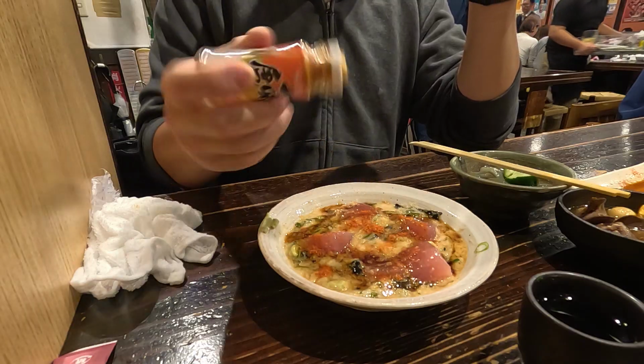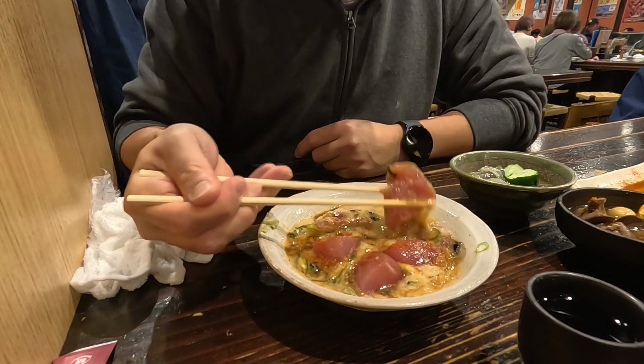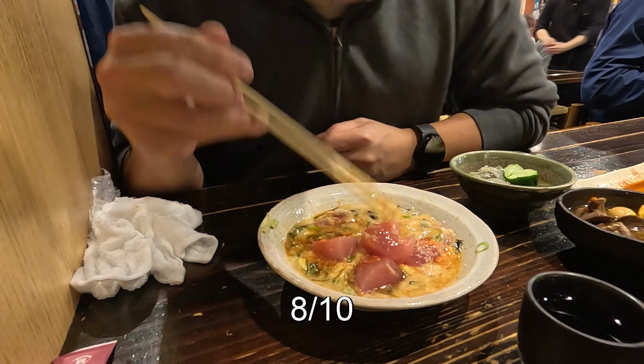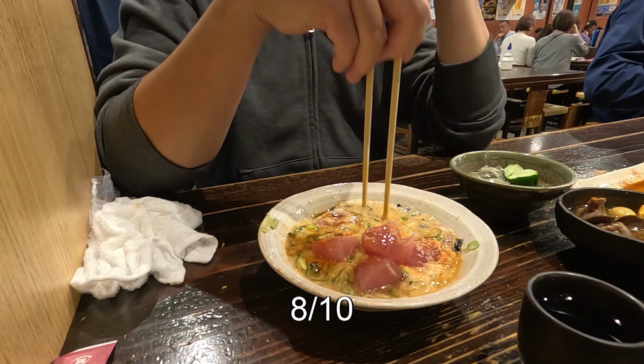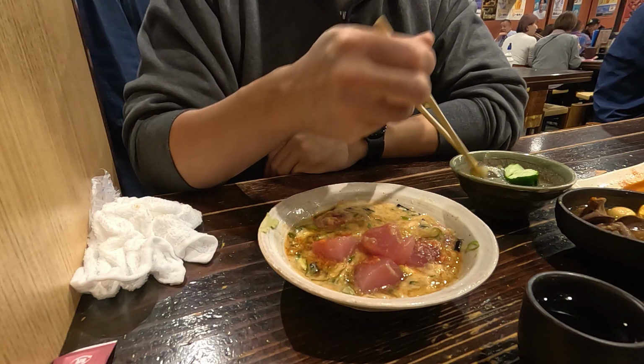Apart from the texture, there's really nothing strange about this. In fact, the flavor was pretty mild, so I added more soy and chili. For flavor, I'll give this one an 8, but I just want to note it wasn't a very good drinking food. In fact, slimy isn't a good texture for drinking at all, and there was just so much grated yam.